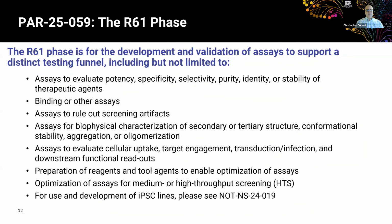Also, the assays can include biophysical characterization, like if you're looking for changes in structure, like secondary or tertiary structure, or some kind of conformational change, or if you're going after something that happens in the disease state, like aggregation or oligomerization, that might be another example. But then you can also look at functional parts too, like cellular uptake or target engagement, transduction or infection. And in the case of a neurological disorder, with that in mind, having that downstream functional readout worked out.